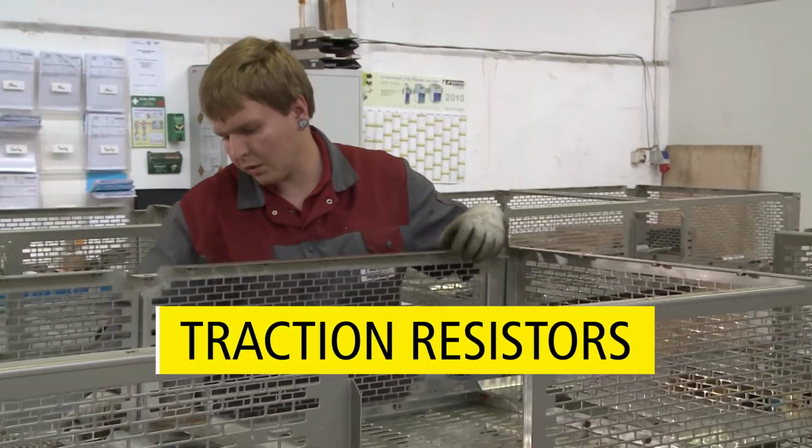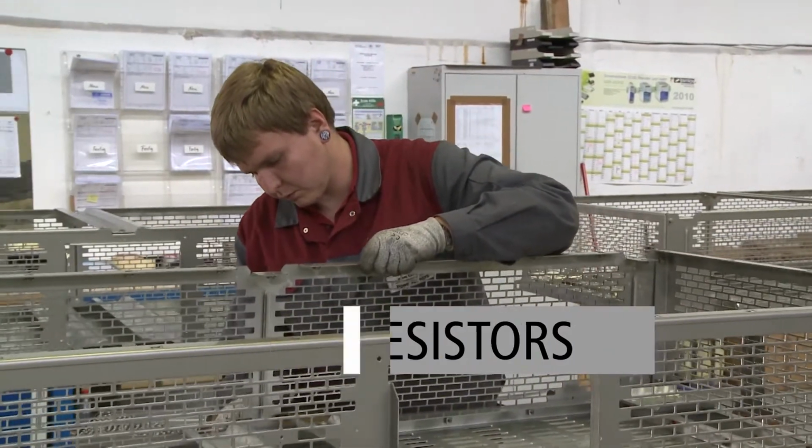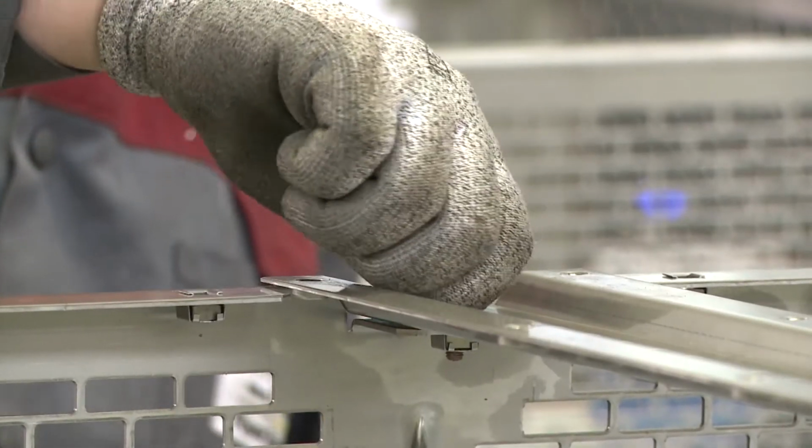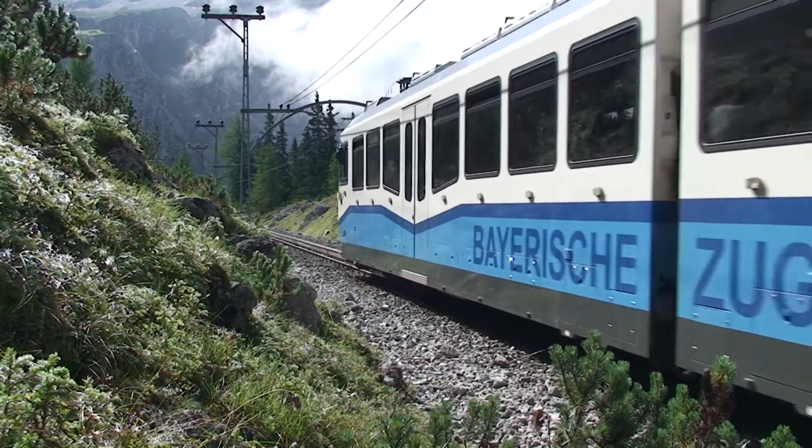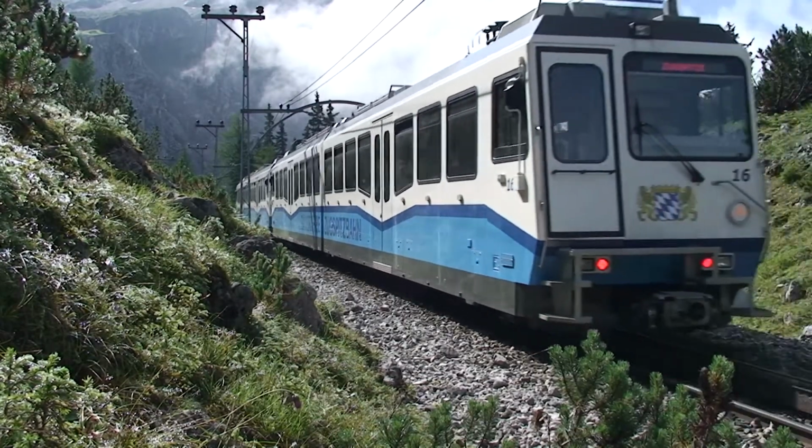In traction applications, particularly high-quality housings made of corrosion-resistant stainless steel in joint and screw technology are used. This meets the highest shock and vibration resistance requirements.